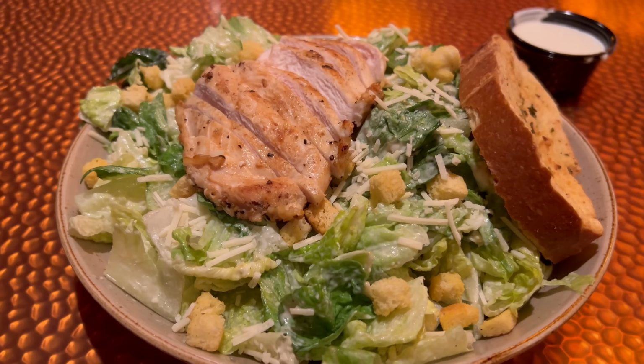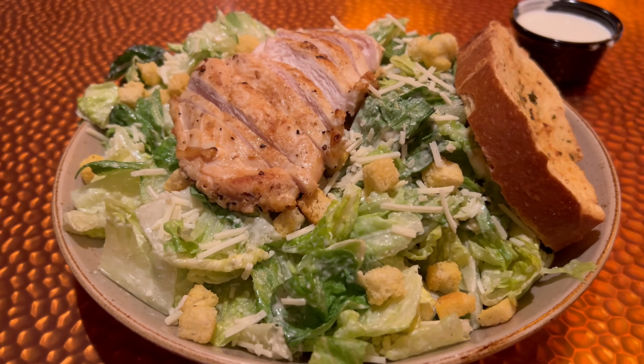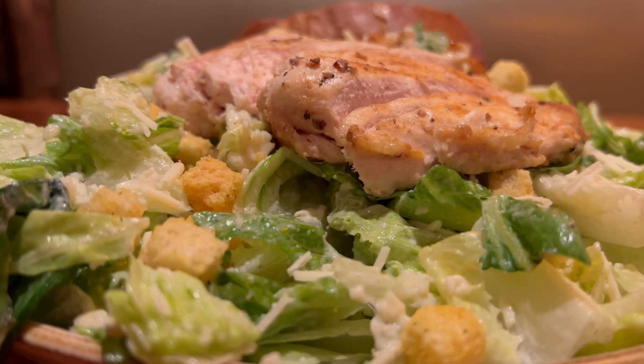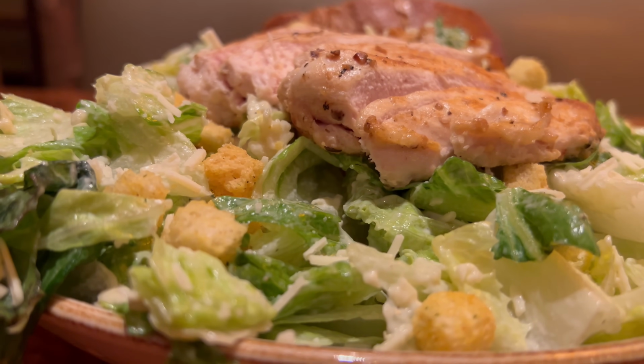Yeah, that's fine. We've got a solid Caesar salad here. A nice vibrant green romaine lettuce here. Not wilted by any means. A perfectly fine salad green here. A nice little crunch from the croutons, though relatively starchy in flavor. This isn't one of those herb seasoned croutons that you might see in other Caesar salads. Just a slight buttery taste, but really it's mostly here for texture.